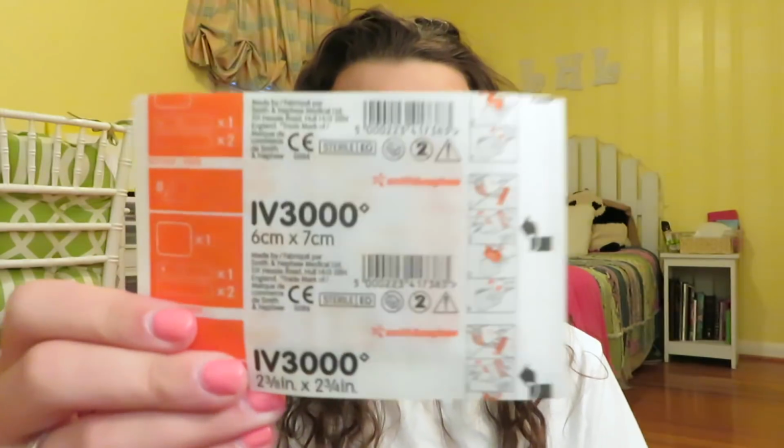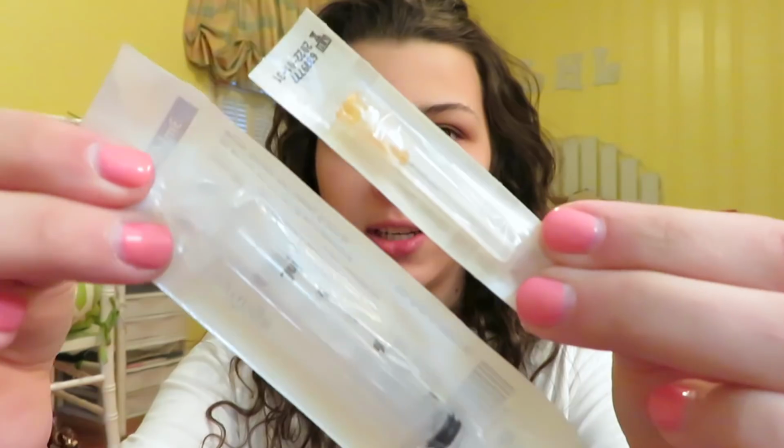And then I have some more of these IV 3000 patches, self-explanatory. I have a cartridge in here, so I have the cartridge and then the syringe and the needle to go with the syringe. And then I have some alcohol wipes and a couple of skin tack wipes in there as well. And then I would probably also have a vial of insulin and some test strips in here.